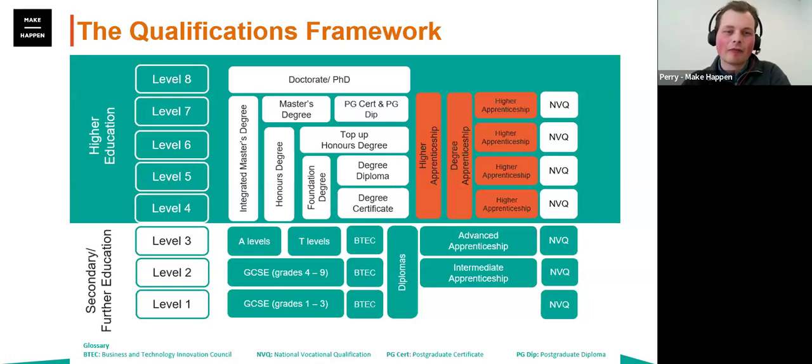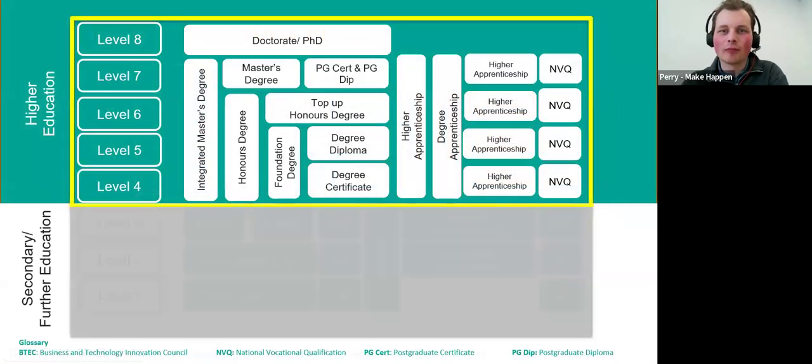So as you can see on here, a level 2 apprenticeship is what they call an intermediate apprenticeship. So it's equivalent to a good pass at GCSE level. Advanced apprenticeships are equivalent to level 3, or a good pass at a BTEC level 3 or an A level. And then those higher and degree apprenticeships are what is covered in higher education. So this is that top bit on this chart here, which goes deeper into a particular subject.